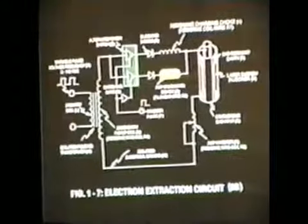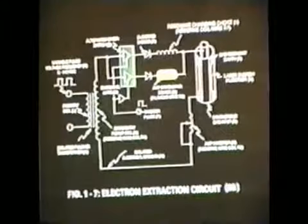oceans of the world. We embarked on this technology, and so we developed the electron extraction circuit, where not only do we cause the electrical polarization process, but as we pluck the electrons off of the atoms of the water molecule, we pull the electrons out of the water, out of the resonant cavity, and therefore the byproduct is producing the electricity. So you can have self-sustained oscillation in the system.